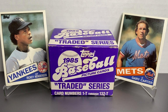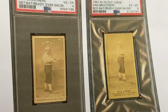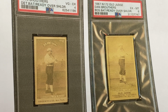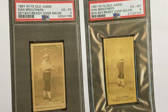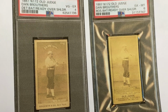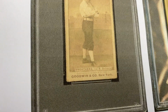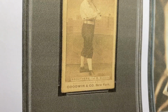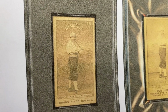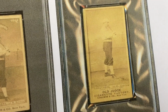For example, Hall of Famer Dan Brouthers. Now, I wish I could show you every single card I'm about to talk about, but cards like this are very rare and very expensive, so best I can do is show you a photo of it. So Dan Brouthers' card came out, he's a Hall of Famer, with Detroit, and that's what's on the left. And it says on the bottom, Brouthers, first base, Detroit. A very nice card. But then later print runs show him with Boston.